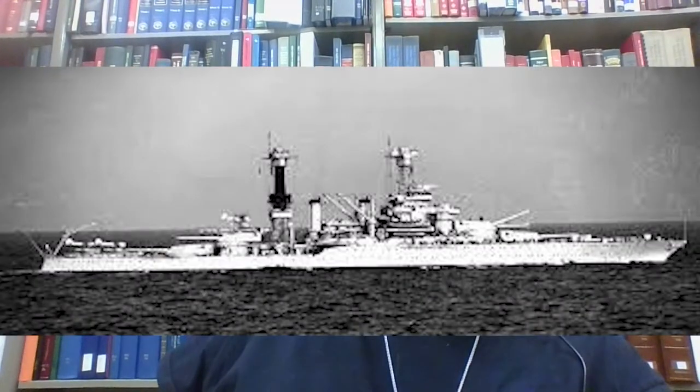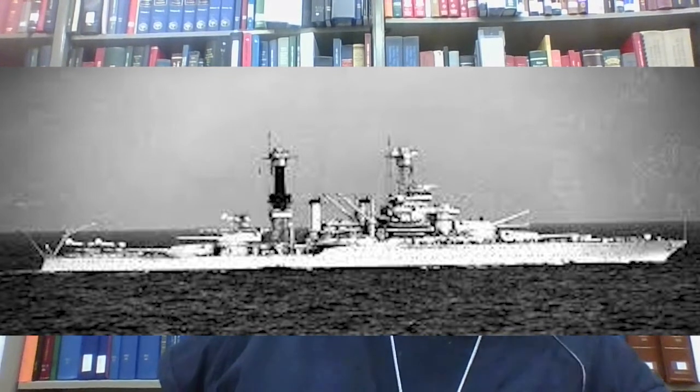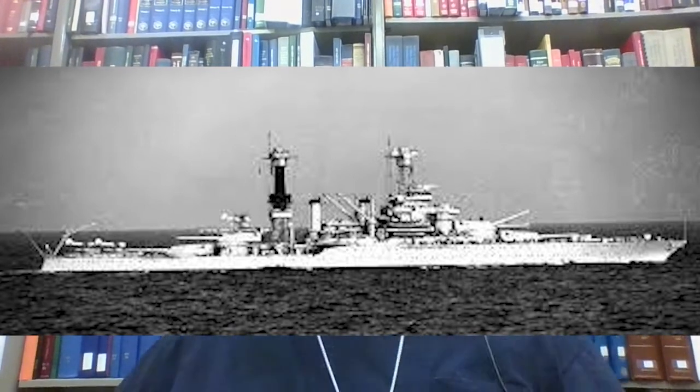Now, Tennessee, along with most of the other battleships of the Pacific Fleet, were in Pearl Harbor on 7 December. Also present were several cruisers, several destroyers, several support vessels, and lighter escorts. The aircraft carriers were luckily out at sea that morning, and several of the battleships were actually in the States getting repairs and upgrades when the Japanese struck. So, as bad as it was, it could have been worse.